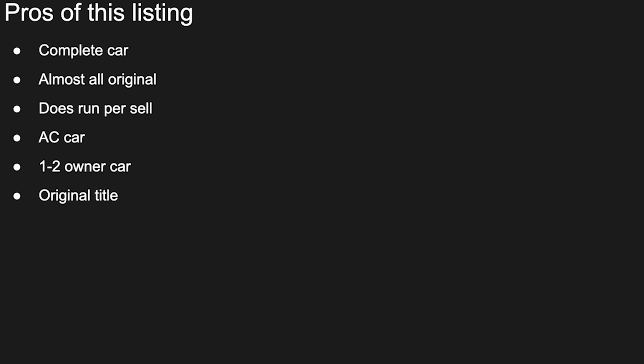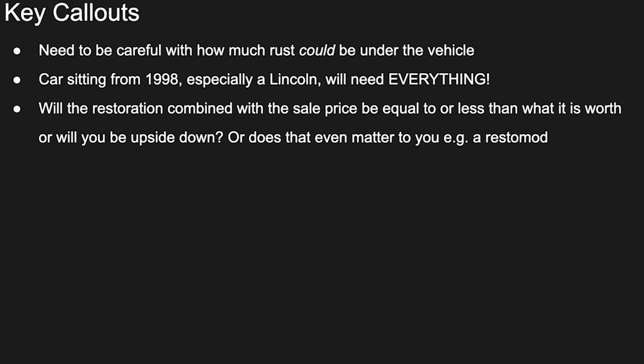Pros of the listing: it's a complete car. It's almost all original from what they're telling us. It does run per the seller, so if you were picking it up, you could more than likely start it, hopefully, and drive it on a trailer. It is an AC car. It has 1 or 2 ownership, so basically I think this is the second owner, and there is an original title.